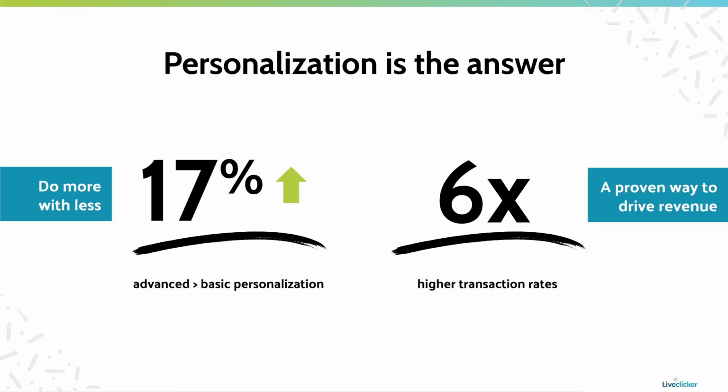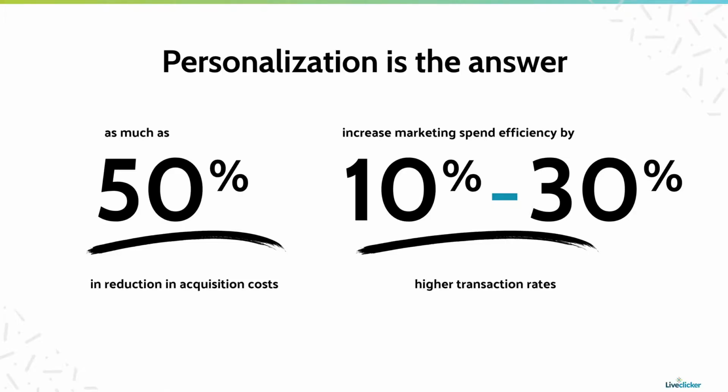Marketers report that advanced personalization in email increases revenue 17% over basic personalization tactics like hello first name. In another study, personalized emails deliver 6 times higher transaction rates. The benefits to personalization go beyond revenue too. Personalization can reduce acquisition costs by as much as 50% and increase marketing spend efficiency by 10 to 30%. Some of that efficiency is gained by workflow improvements. When marketers have the opportunity to go deep on personalization, they can reuse components across campaigns and reduce the number of resources they need.